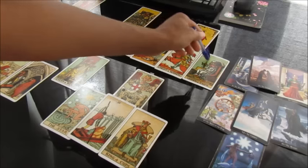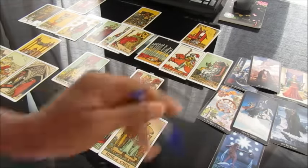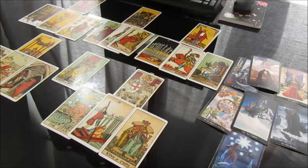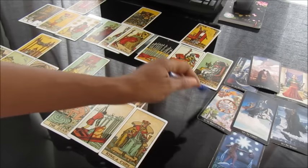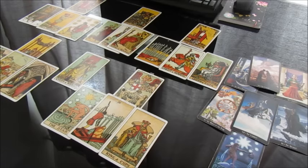All right, but I do feel that you're coming into a far more serene place in terms of career here. And the overall outcome is the Wheel of Fortune, which to me says that you are entering a really, really fortunate time. It is fate that has brought you to this point. You had to go through all of this stuff in order to get to where you are now. Okay, a far more serene, peaceful, happier time in terms of your career.